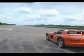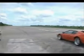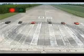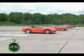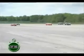So, what would win? Clever Money said the Caterham would take an early lead, but in the mid-ranges where ballsy power was needed, the Vantage would come good. On sound alone, the big Aston had already won. But the Clever Money was all wrong. Despite the Caterham's lightweight, its tiny engine was no match for this lot.